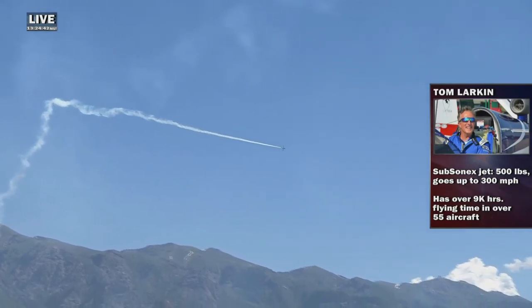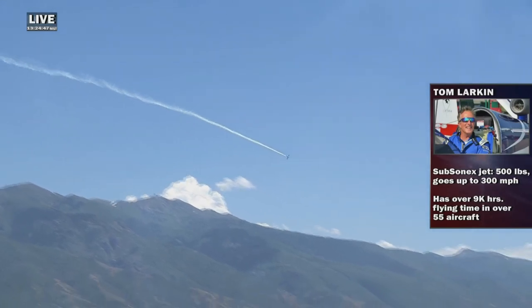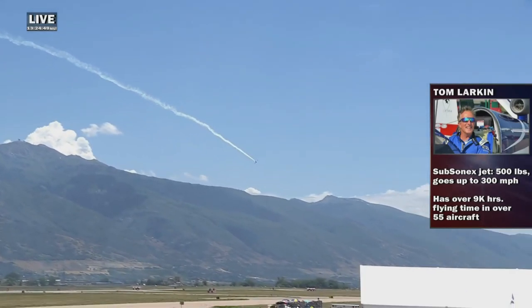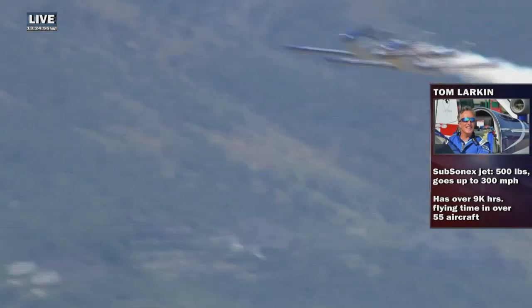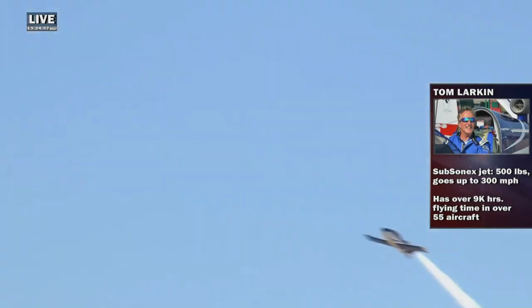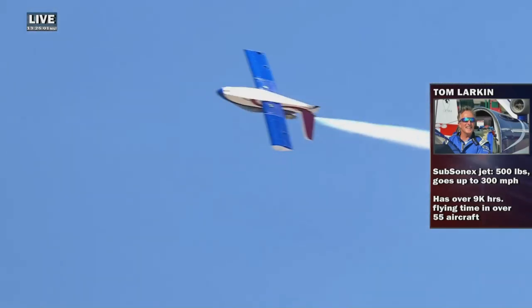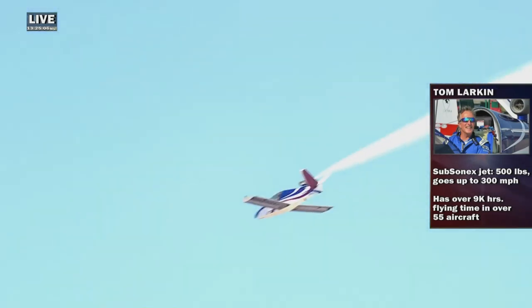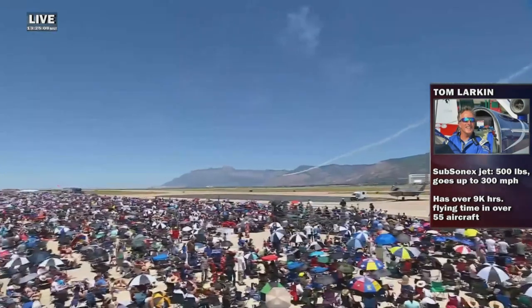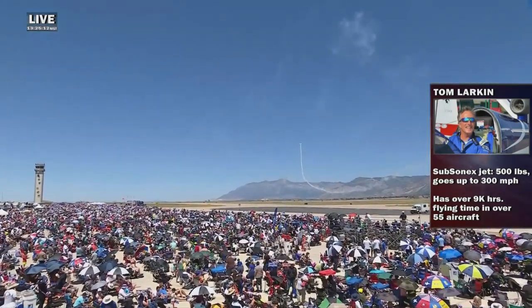The engine is called a PBS-TJ engine. It's built in the Czech Republic, capable, as I mentioned, of a mere 258 pounds of thrust. He'll burn 40 gallons during this performance. Hey, by the way, there is no paint on the airplane as he does the four-point precision hesitation roll. This is an airplane that is wrapped. Absolutely no paint on the airplane. Wrapped in vinyl covering, similar to show cars.